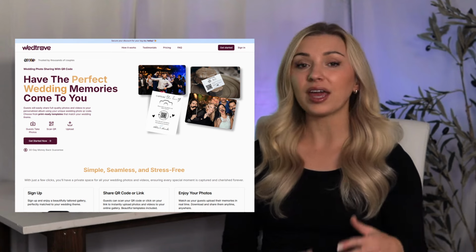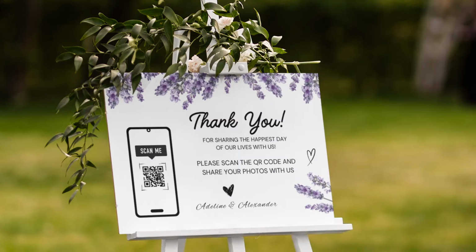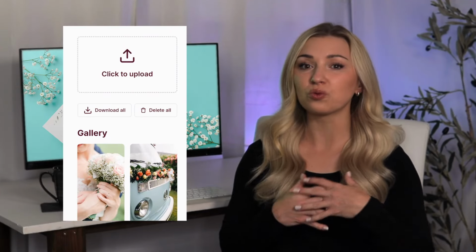Here's how it works. You get a unique QR code for wedding pictures for your event. Guests scan it, and it takes them straight to an upload page for your wedding that opens right in their phone's web browser.